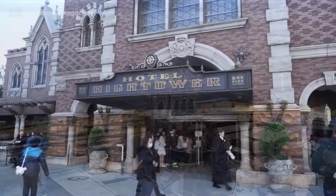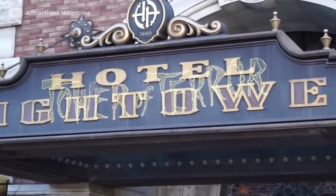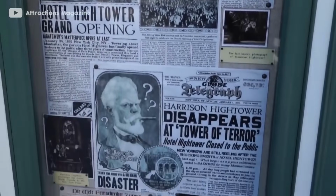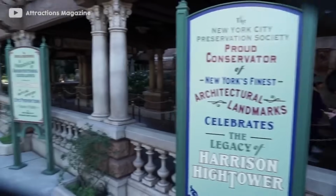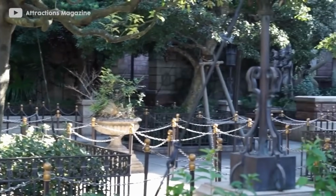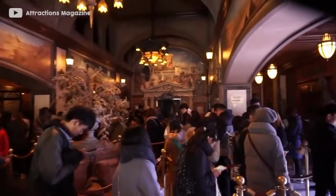The story starts in the queue, where guests find that the Hotel Hightower has been reopened by the New York Preservation Society, hoping to showcase the incredible history of the building and the assortment of artifacts which Hightower had collected. Rumors through newspaper cutouts and propaganda regarding Hightower's demise in the hotel and the possibility that it's haunted can be seen around the exterior of the attraction. Yet the Society merely plays this off as superstition and nonsense, and believes that Harrison was merely the victim of early elevator technology mishaps.